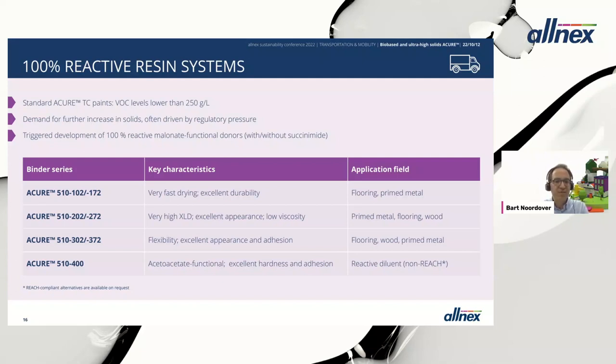Now, for us, that meant that we wanted to develop binders that were 100% reactive. And that's what we did. So based on existing binders, we went into the development of a few of the examples listed in the table here, where we replaced the organic solvent, which is typically butyl acetate, by a reactive diluent.